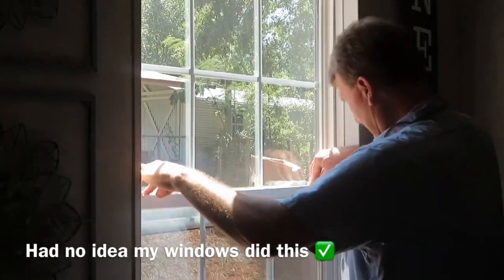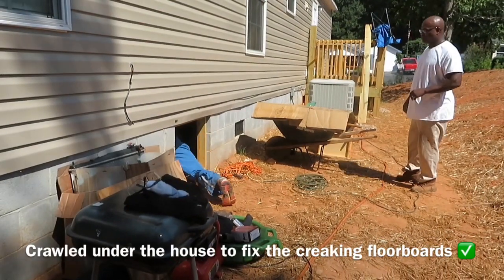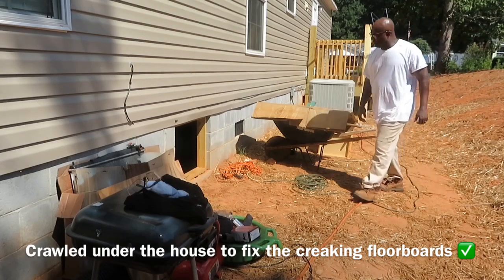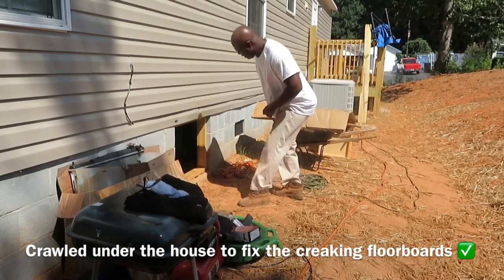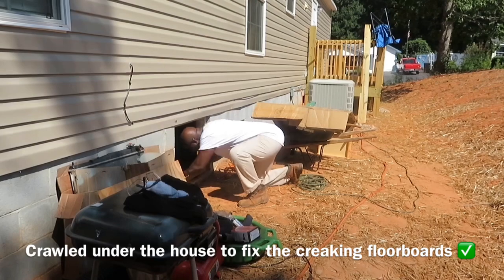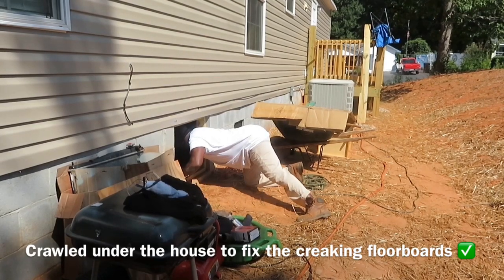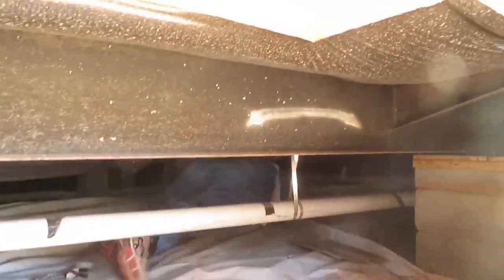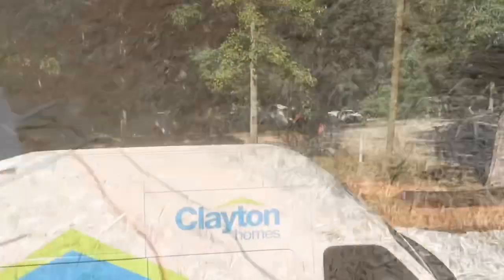I walked across the floor and he heard the floor creak, and he wasn't having it. He put on his suit and he went under the house and had my husband go into the living room so that he could hear him walking. And I don't have creaking floorboards anywhere in the house, because he cared enough to make sure that it was taken care of. And to me, this really stands out. This says a lot for the company that he represents, but also him as a person. And I know this is supposed to be about Clayton Homes, but kudos to you, Greg.